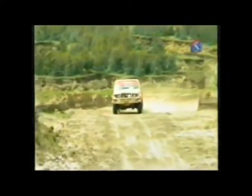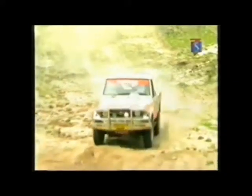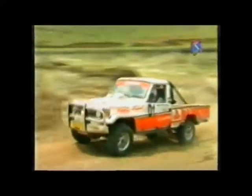But the time trial was not a good omen for the Bankford Land Cruiser crew. An early misfire left them struggling, but fortunately it soon cleared and they picked up the pace.